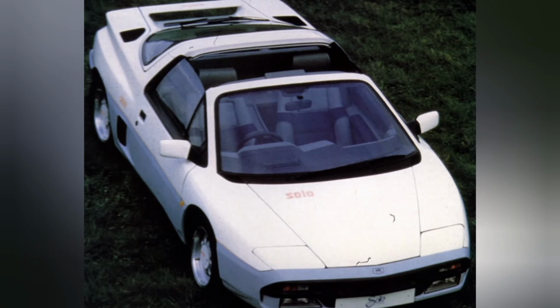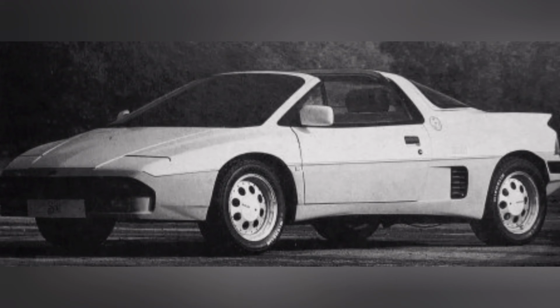But many people within Panther, and many people I've spoken to since, think that this, the Panther Solo 1, could and should have gone into production and would have come in at a lower price point than the Panther Solo 2, and the two of them could possibly have sat side by side as a range. But it was a missed opportunity and a car that never was. And I suppose we can all look back and wonder, what if?